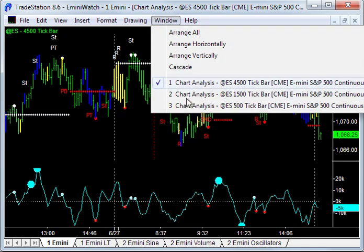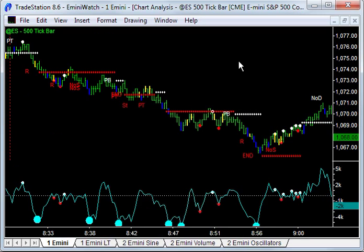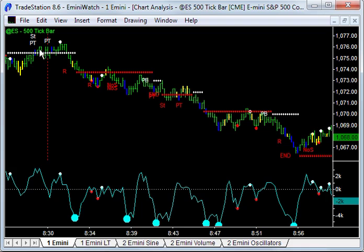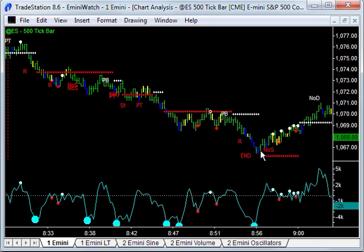So, 500 tick bar chart as well. This actually had some nice signals. This is from the beginning of the day. We started to sell off quite hard. And you can see coming into this end of trend warning signal here at 1067, we had a whole bunch of exhaustion selling signals down here. We don't get the market turning around till we have capitulation in a number of things. The end of trend warning signal is effectively showing me capitulation in terms of price.